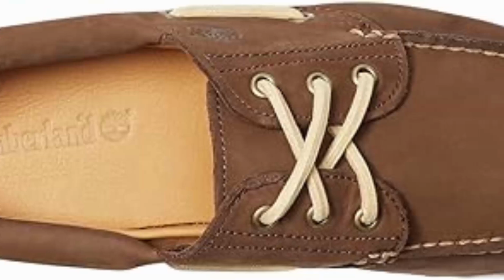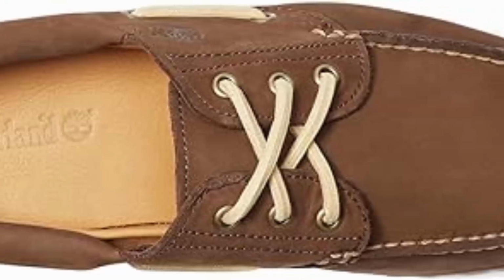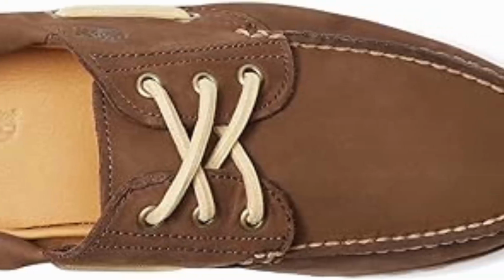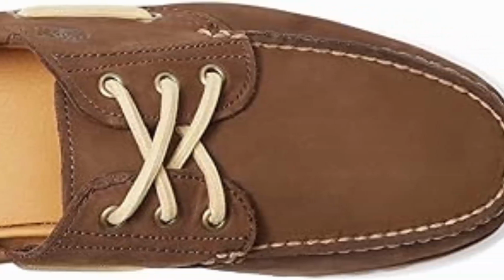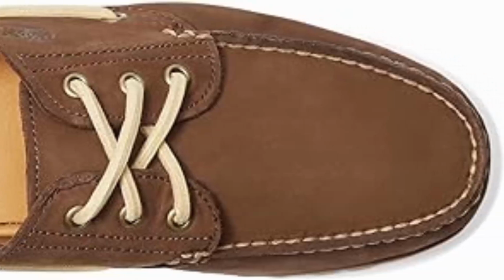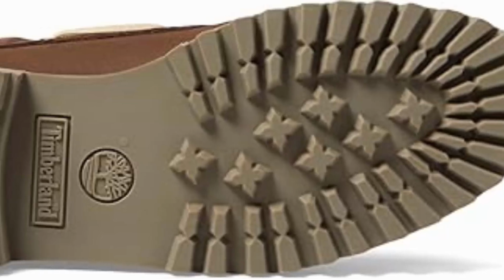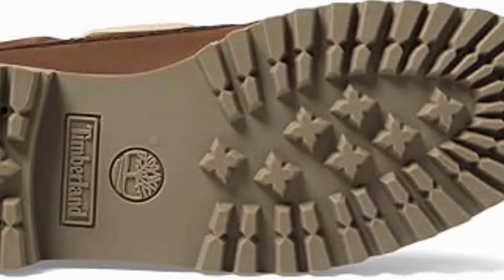360-degree rawhide lacing system provides a custom fit. Leather lining and footbed. Full-length EVA insert with an additional layer of Poron foam under the forefoot for cushioning, with a rubber lug outsole for durability and traction. Timberland Men's Authentics 3i Classic Lug.